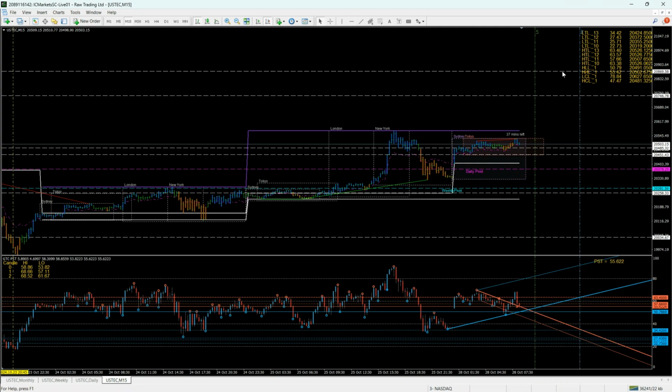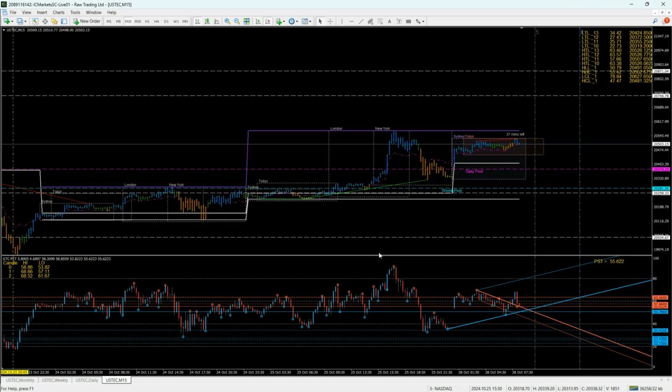Now I can get rid of these. These were targets from last week, as you know, hitting them nicely. Now we can pull back. The market's obviously jumped up nicely. Any pullback sweeps, we're good.